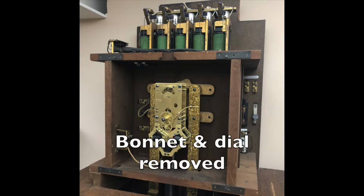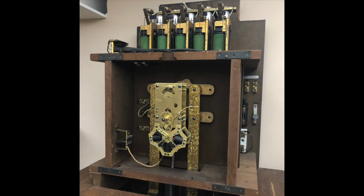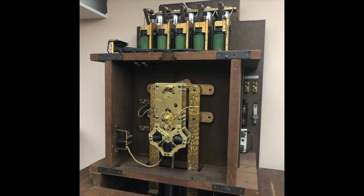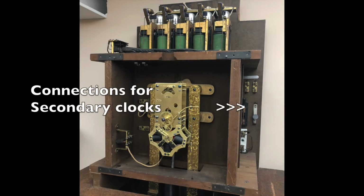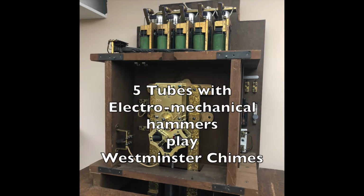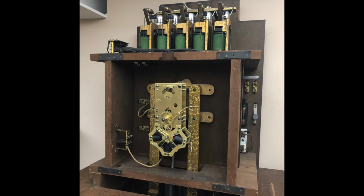With the bonnet and dial removed, the master movement and the electromechanical hammers are visible. The movement is a Style A rotary master clock movement, number 32822, with a mercurial pendulum. The side of the case has permanent connections for the secondary clocks. Above the movement are 5 tubes with electromechanical hammers. It is set up to play Westminster Chimes.